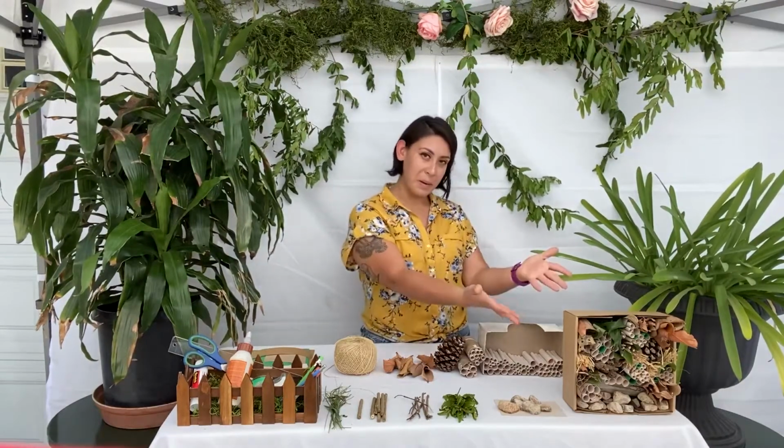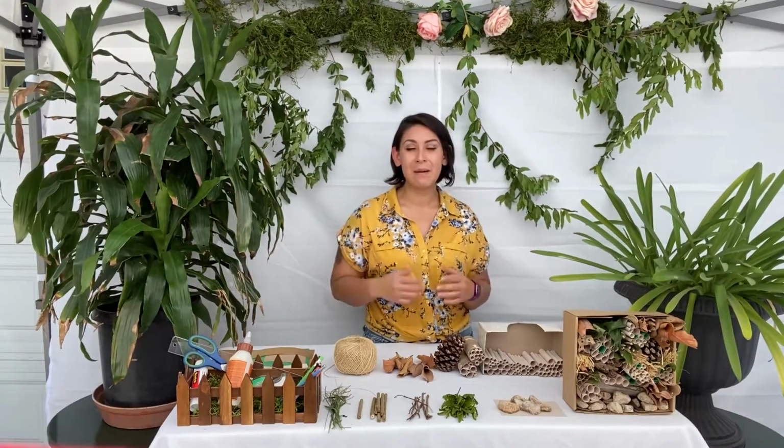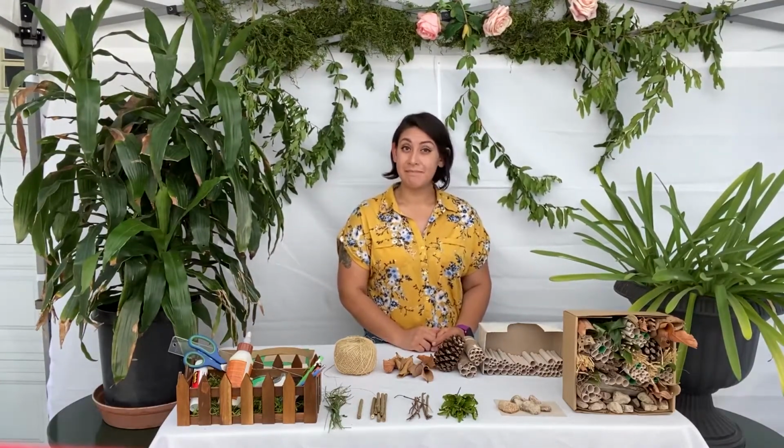By building a bug home, you might attract beneficial bugs such as ladybugs, lacewings, spiders, and trichogramma wasps. I know the idea of having wasps in your home might sound scary, but trichogramma wasps are actually really harmless to humans. As adults, just like bees, they feed on nectar and pollen, and their larvae feed on caterpillar eggs.